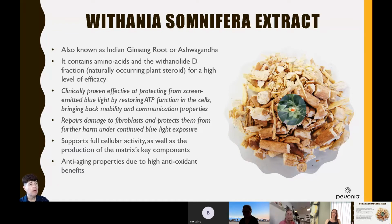Now, in Pevonia, we use a very specific fraction of this Withania somnifera for the best level of efficacy. And we have the withanolide D fraction, right? And this is part of the ashwagandha root, because there are some components in the ashwagandha root that can be toxic to the skin. And this is why we have to filter and purify and remove those toxic components that could actually hinder the performance of the product or cause any irritation to the skin. So we only use the very safe withanolide D that comes in the actual ashwagandha. And this is what's going to really work the best way to protect the skin.